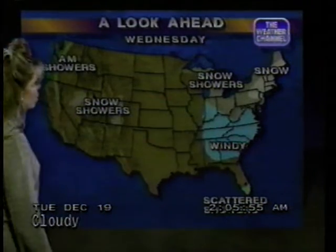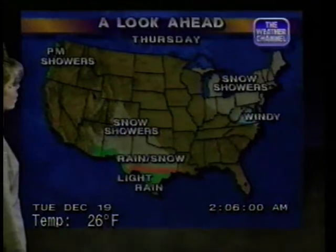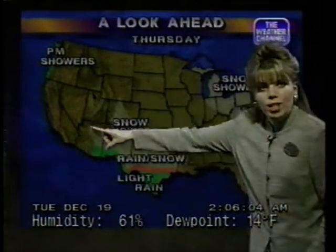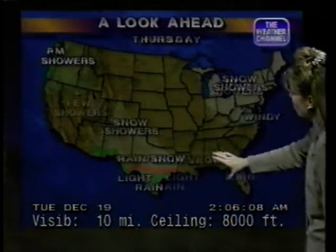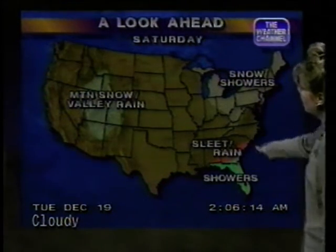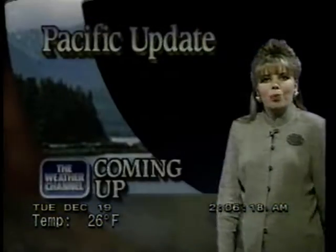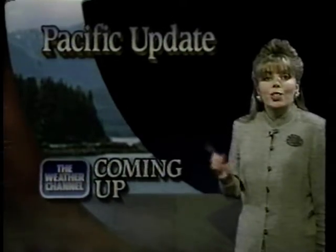And look at that. Chance for snow will be lingering in the northeastern corridor on Wednesday. Thursday, clearing out in the southeast, but the next system ready to move on out of the southwest into the plains. We could see rain and snow in places where you're not used to seeing that, right here along the Gulf Coast on Friday. And Saturday, it still could be lingering across parts of the southeast. Well, stay tuned. Coming up, we'll check on the west, see what's going to happen as we get closer and closer to your Christmas weekend.